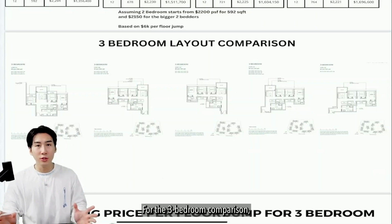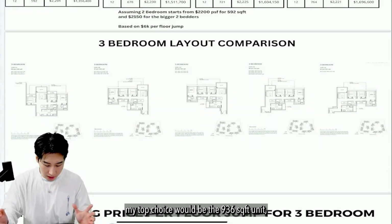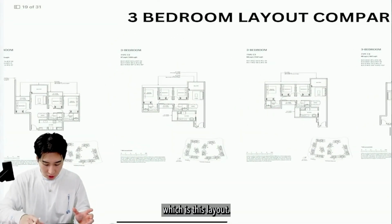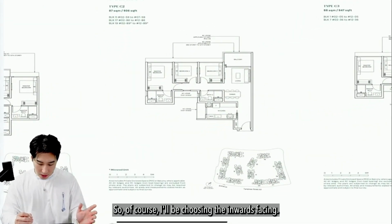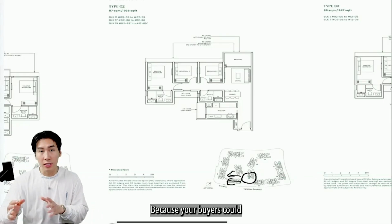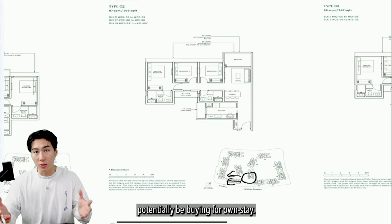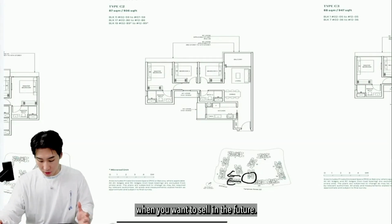For the 3-bedroom comparison, my top choice would be the 936 square feet unit, which is this layout. Of course I will be choosing the inwards facing because your buyers could potentially be buying for own stay. I think facing wise, choosing an inwards facing would be better when you want to sell in the future.